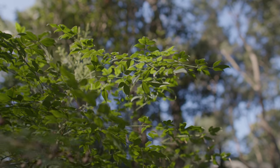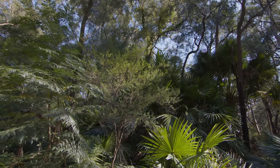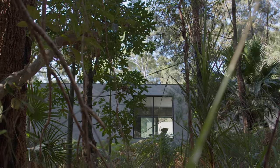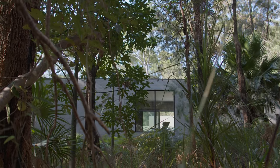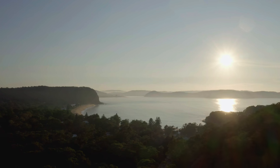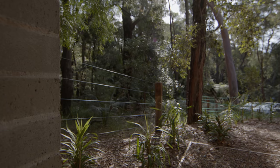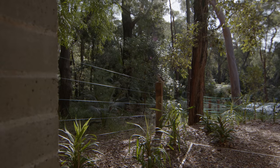You want to be connected to all of these things. We have asked the bush to come right up to our walls. It's a very immersive experience. There is the distant sound of the waves, but the much more predominant noises are those lovely, ever-changing noises of the bush, including the kookaburras.